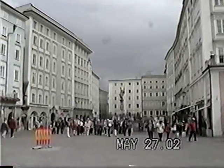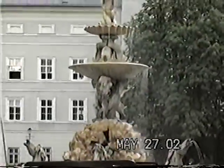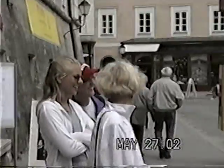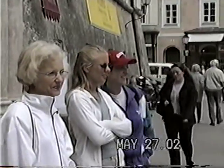Very pretty. Guys are kind of friendly here. One guy kind of chewing his cud. And beyond that, you see the Italian influence of the fountain. This girl's enjoying the horses. Everybody's moving.